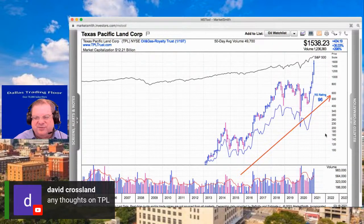It's got a relative strength of 96, which doesn't get much better than that, to be honest with you. I mean, look at this relative strength line. This is the blue line here. A lot of heavy buying. A lot of big boys are parking their money here. It's up $434 today, so it's one of the top gainers. But again, it's a very, very large trust.